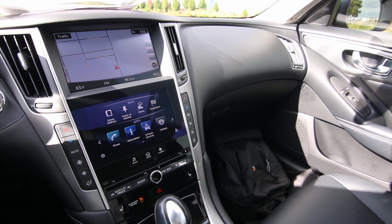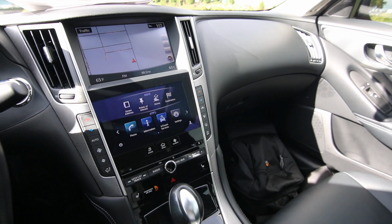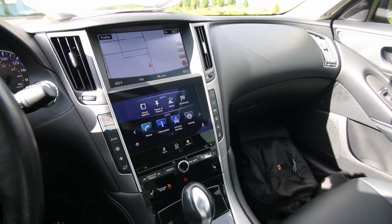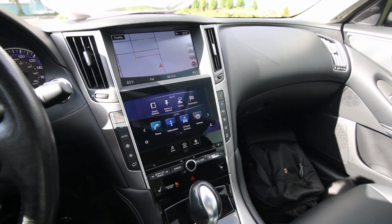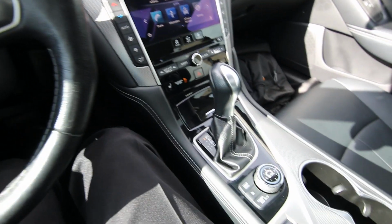Their lifestyle changed, and more recently they came in looking for a minivan. So they have a growing family, baby on the way. With babies comes pack and play strollers, so they wanted a minivan to get out of this sedan. So they traded this for a Chrysler Pacifica we found for them. So that's how we got this Q50 back.